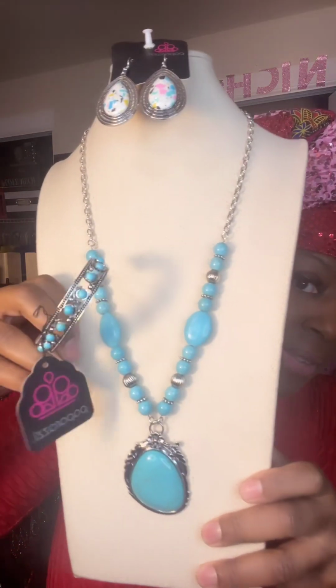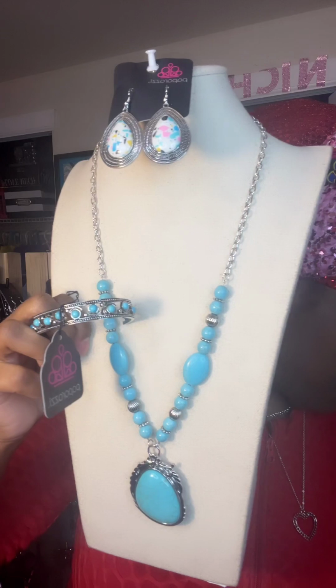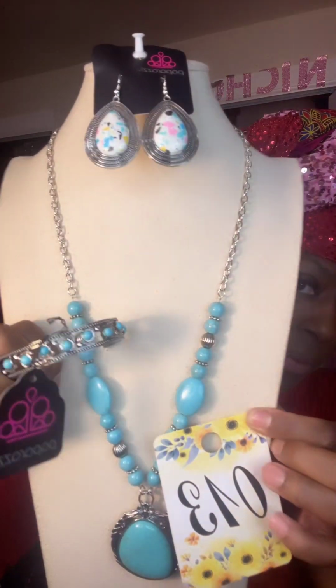This is my sample piece, though. Absolutely gorgeous with this beautiful bangle. Really, really pretty. And this is a 3 for $15 or 1 for $5 each. This is a 3 for $15, 1 for $5 each. And this is number 13. Oh, I love them earrings. I got a few pair now, because I got a pair for me.